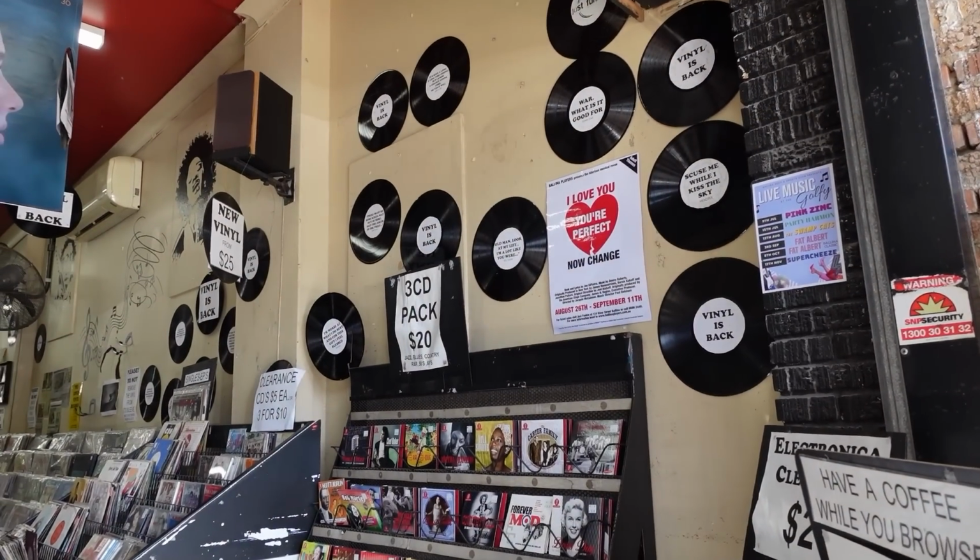And now it's time for coffee. Let's go. This is my favourite coffee spot in Ballina. I've only been here 2 days, but it's a really good little store. It's called Just Funk, and they make great coffee, and it's like an old record store I used to visit when I was a younger bloke.